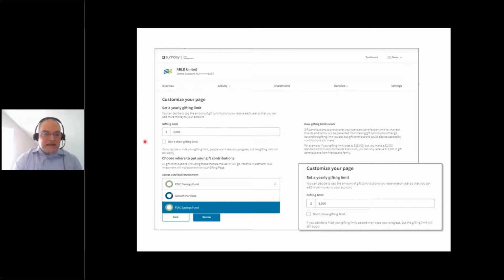And there you can set a gifting limit. You may ask why a person may want to set a gifting limit. The reason we include this is if every month you know that you have an additional $1,000 that needs to be invested in order to not impact your SSI, in total, that would add up to $12,000 per year. So this feature allows, from a gifting perspective, others to only contribute $3,000 to not exceed the $15,000. So you would set the gifting limit to $3,000.